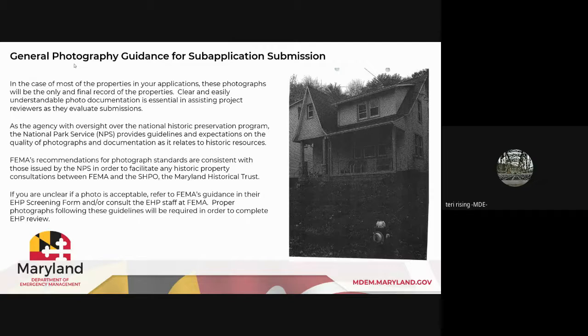As the agency with oversight over the National Historic Preservation Program, the National Park Service provides guidelines and expectations on the quality of photographs and documentation as it relates to historic resources. FEMA's recommendations for photograph standards are consistent with those issued by the NPS in order to facilitate any historic property consultations between FEMA and the SHPO, the Maryland Historical Trust. So consequently, you're not producing multiple types of photos for various agencies. It's pretty much a consensus that these standards and guidelines apply to photographs holistically, regardless of what agency you are submitting them for.